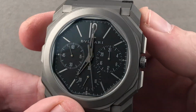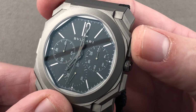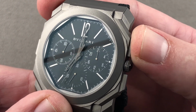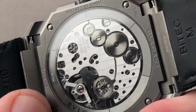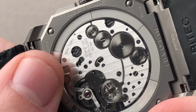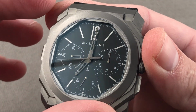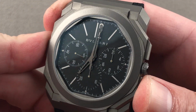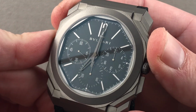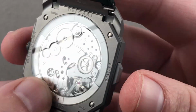The watch features chronograph pushers that are handsomely integrated into the shoulders around the crown. It is a column wheel chronograph with a very crisp, you can see that column wheel right there, a very crisp action. It's one of the best feeling and sounding column wheel chronographs I've encountered. Of course, it has a conventional twin trigger setup, so you stop and then reset, flip it all over.